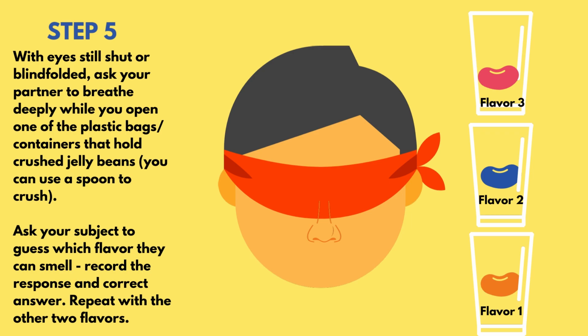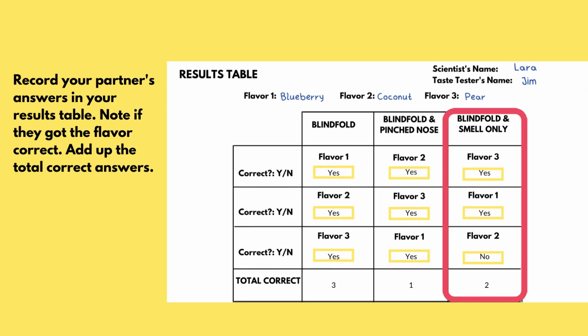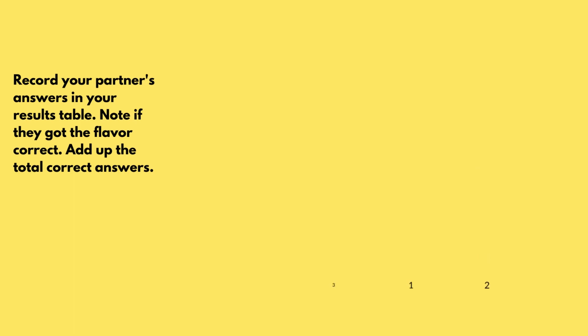Ask your subject to guess which flavour they can smell. Record their response and correct answer. Repeat with the 2 other flavours. Record your partner's answers in your results table. Note if they got the flavour correct. Then you can add up the total correct answers at the bottom.